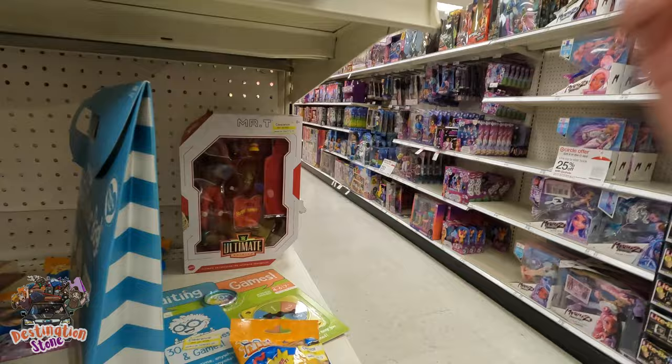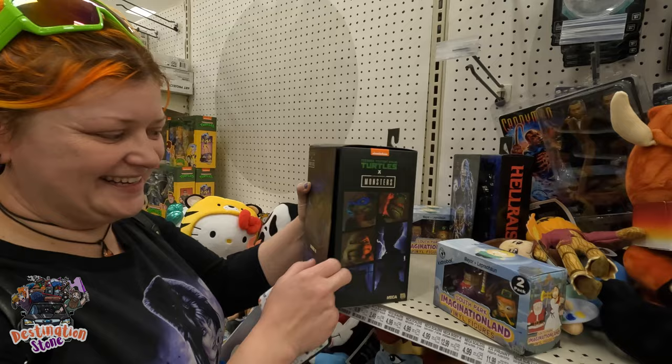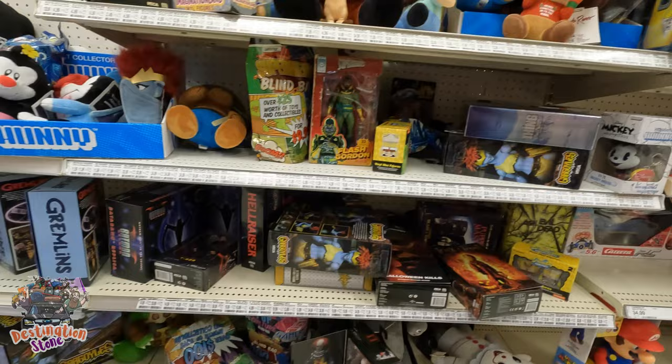Yeah, keep moving. See, oh, here's the NECA. We got the woman down there. Oh, we haven't seen the Hunchback Leo yet. Look how thick, awesome. It is. Look how thick it is. Dude, he's awesome. Very cool. Man, that's awesome. See, here's some Gremlins. So there's the Mono. A couple of Puppet Master. Same basic stuff.